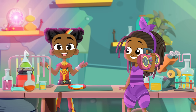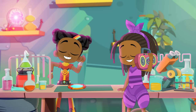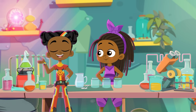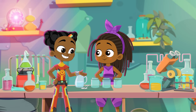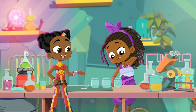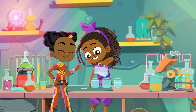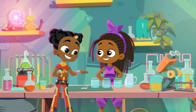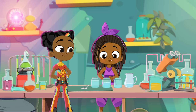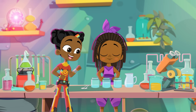And now, it's time for us to use vibrations to make music. Let's technovate! Let's make music with jars of water. First, pour different levels of water into glass jars of the same size. Done! Now arrange the glasses from least to most full of water. Done! Now it's music time!